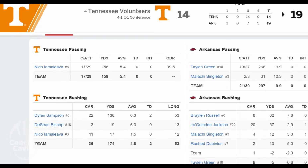If you're looking at the stats right here, Dylan Sampson, he had 22 carries for 138. That one rush right there was 53 yards. So really, it's more like 20 carries for 80-something yards. So just the consistency wasn't there. On first downs, Tennessee hardly ever won first downs, and they had way too many negative plays. And whenever you have negative plays and you get behind the sticks and incompletions, so right here, 17-29, not just an awful completion percentage, but only averaging 5.4 per pass.